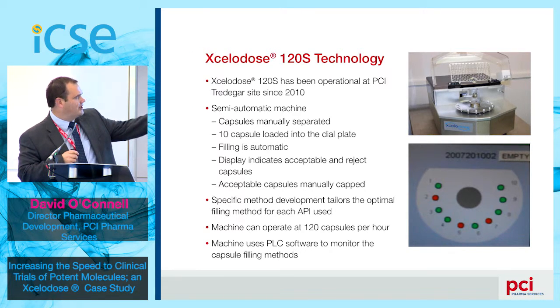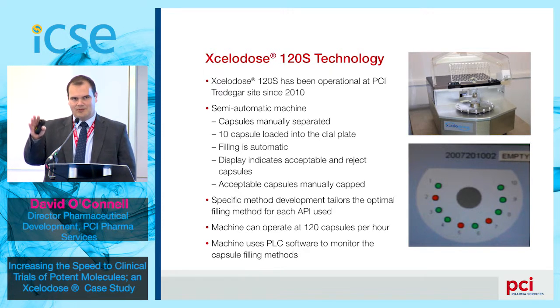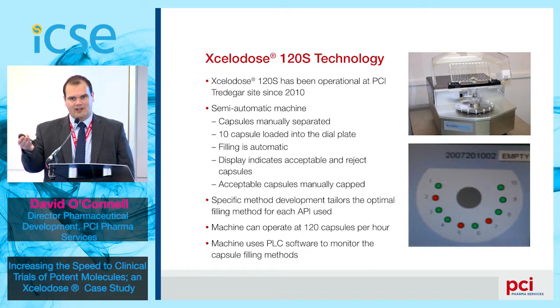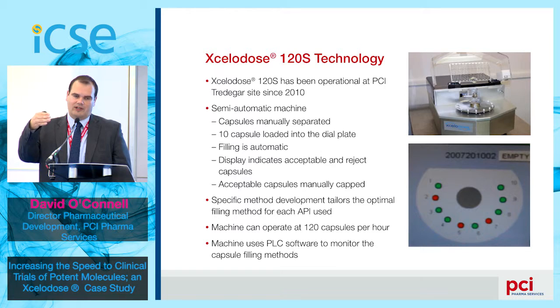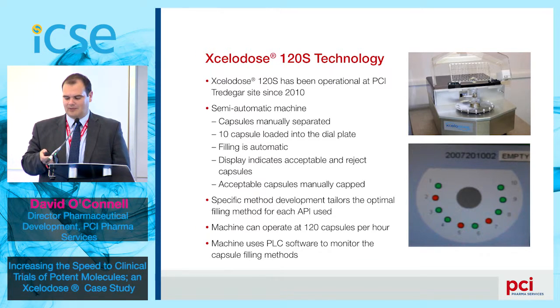What you can see in picture 2 is the presentation that you get. It's a 10 capsule machine, and you fill it, and as you can see here, it's a traffic light system to indicate if you're within the specification that you've applied. With the PLC system, you can develop the method and store the method. You can have operators that can develop methods, and people that can only run the method. So it's a very sophisticated piece of equipment to obtain a very low API fill into a capsule.